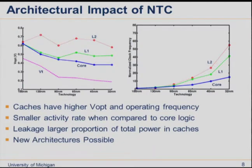One of the things we noted back in 2007 when we started looking at near threshold computing was that the activity factor in caches, particularly L1s and then L2s, gets lower and lower. This means that the leakage component of those things tends to dominate at a sooner point. So their optimal voltage, that minimum point in the curve, is actually higher for L2s than it is for L1s, and higher for L1s than it is for cores.